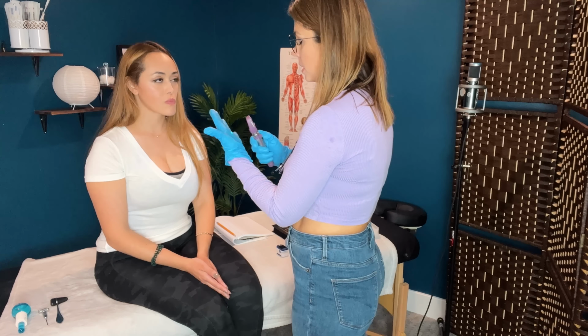Great. Now go ahead and tell me if it feels sharp or dull. So this is what sharp will feel like, and this is what dull will feel like. Sharp. Dull. Dull. Sharp. Sharp. Sharp. Dull, dull, dull, sharp, sharp, sharp. Wonderful. I'm gonna go ahead and check your pedal pulses.